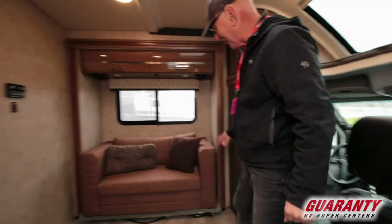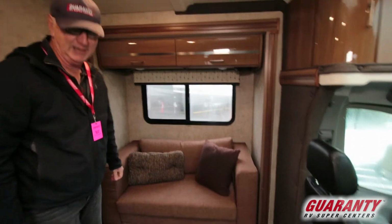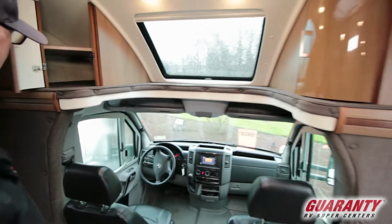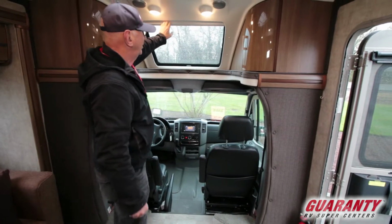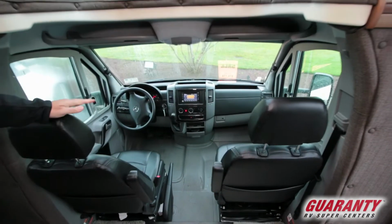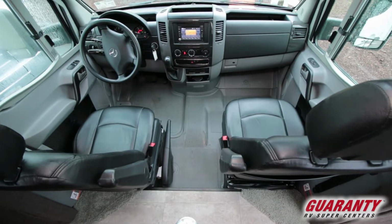As we come to the inside, we have a two-person sofa over here that'll also fold out into a bed. This G model has the storage over the front with the window. It's a nice open area. Shade to cover it if the sun's beating down. One of the very good things on the Mercedes is the amount of flat floor in the room on both the passenger and driver sides.